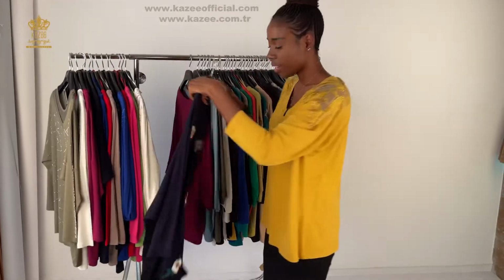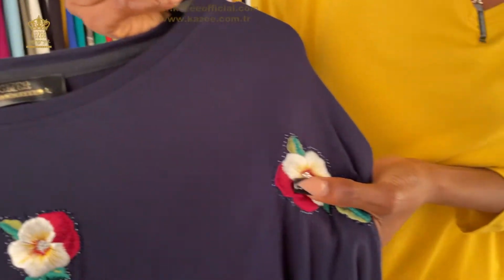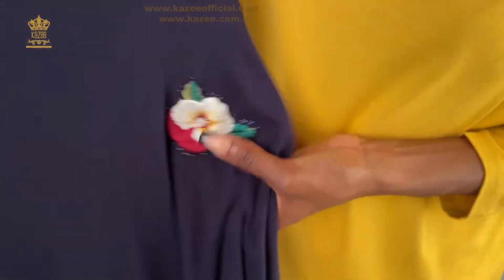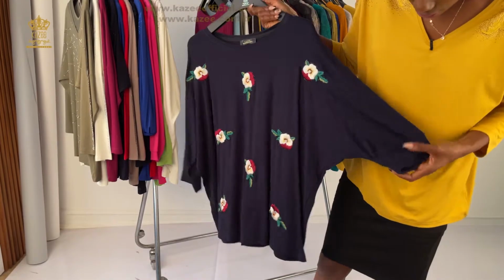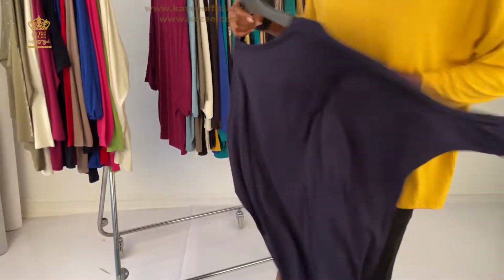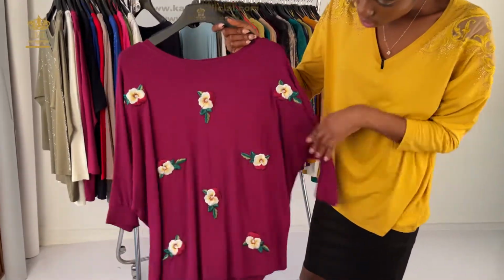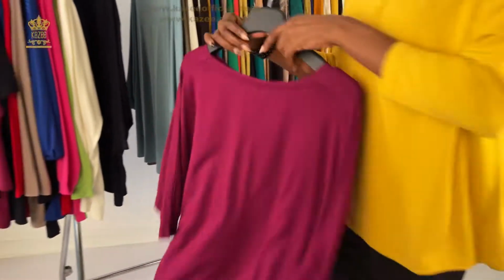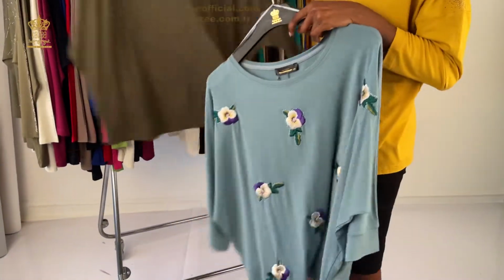And we have another design. Here is another design, guys. This looks so nice. It's threaded with different kinds of thread. We draw the flower and put crystal stone. See the hand, the way we design the hand. And the back is plain. Here is the purple. It's still the same design but different color. And we still have it in another color, but a different design.